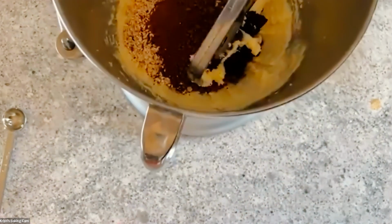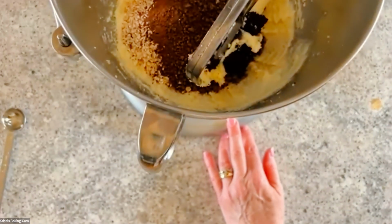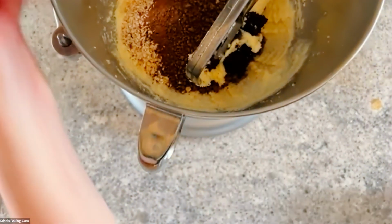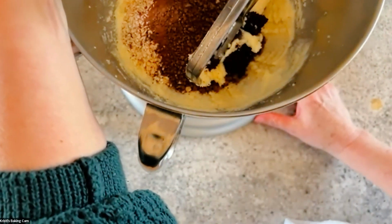So I'm going to go ahead and mix this. Something to think about: we had our gluten conversation earlier. Oats do not have gluten. They are gluten-free. So we can mix away and we're not going to cause any problems here. We don't have to worry about the slow mixing.